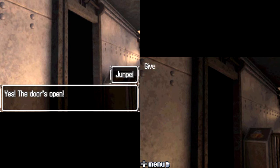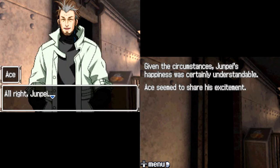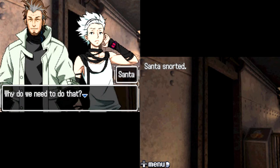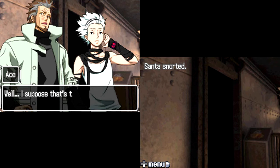Yes, the door's open. Given the circumstances, Junpei's happiness was certainly understandable. Ace seemed to share his excitement. Alright, Junpei. Why don't you go get June now? Santa and I will keep an eye on this door. Santa snorted. Why do we need to do that? Even if it shuts, we know how to solve the puzzle now. We could just open it again. Well, I suppose that's true.